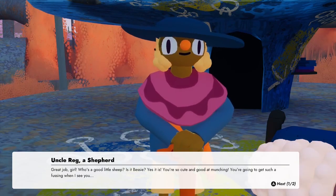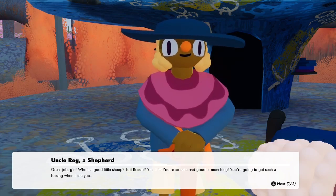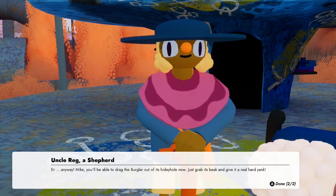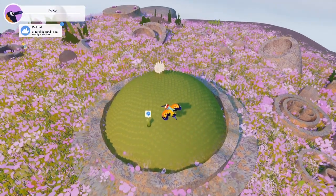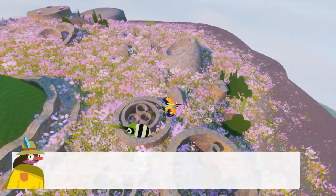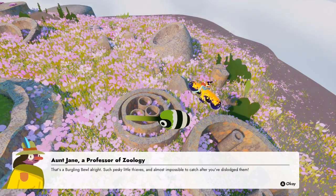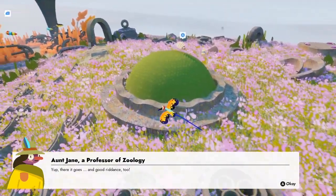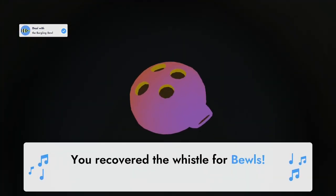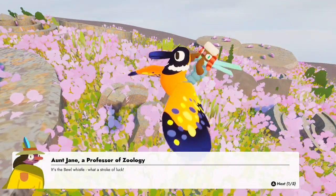Good girl, Bessie. Now, who's a good sheep? Is it Bessie? Yes, it is. You're so cute and good at munching. You're going to get such a fussing when I see you. Anyway, Mike, you should be able to drag the burglar out from his hiding hole. Just grab his beak and give him a yank. All right. The thieves almost couldn't catch him after you dislodged him. It's the bull whistle.